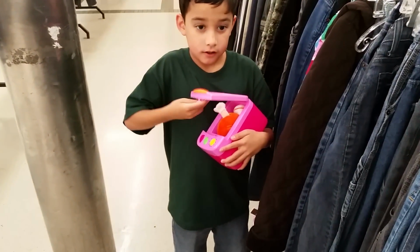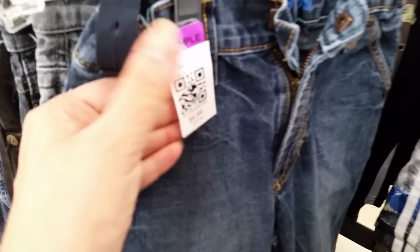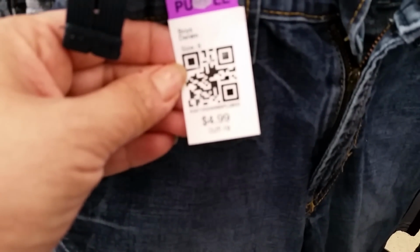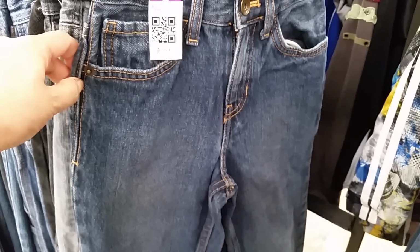Okay, he's ready. What are you doing? You microwaved him? Oh my goodness gracious. My child has just gone a little nuts. He doesn't need any more jeans either, but darn it. Focus. These are nice looking little jeans.